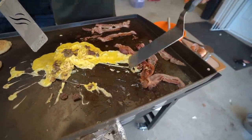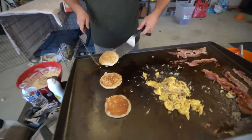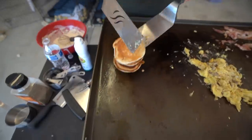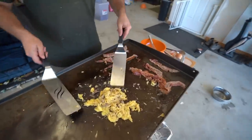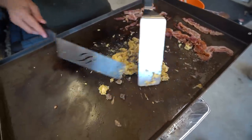Yeah, I don't know. It really ran. I mean, it'll be fine. They look good. Yeah, they look really good, actually. These guys are... Oh, they're not bad. Mm. Oh, we're doing all right. We're doing all right. Why is the bacon taking forever? That's the real question here. These eggs look really good.